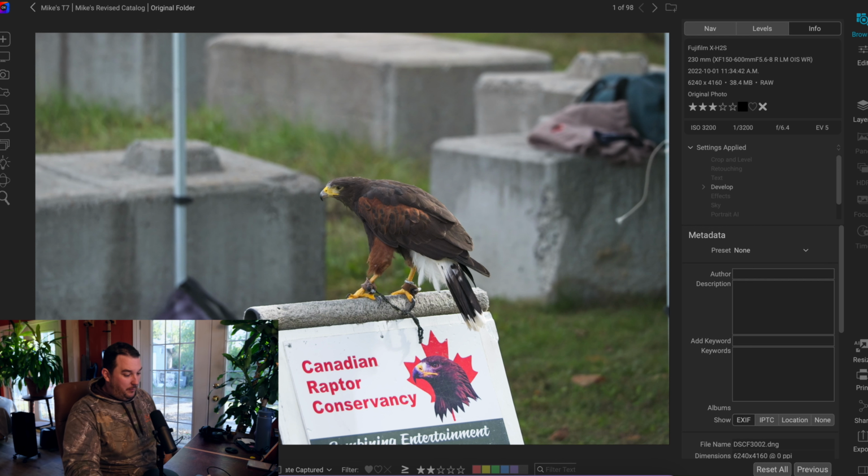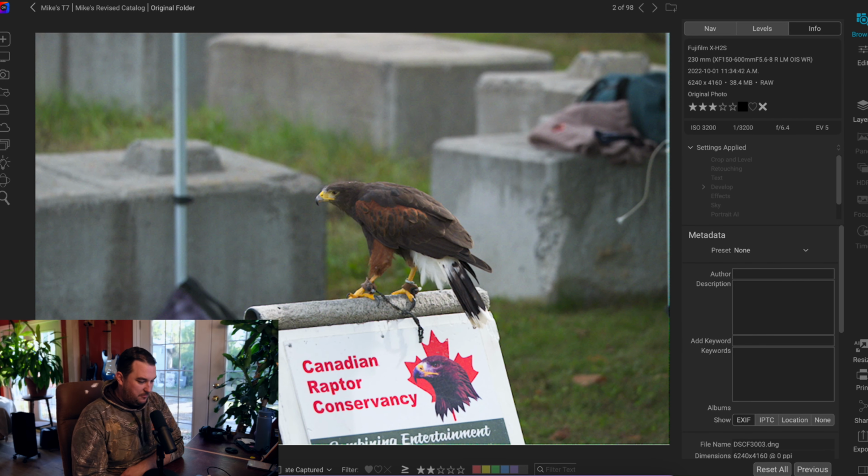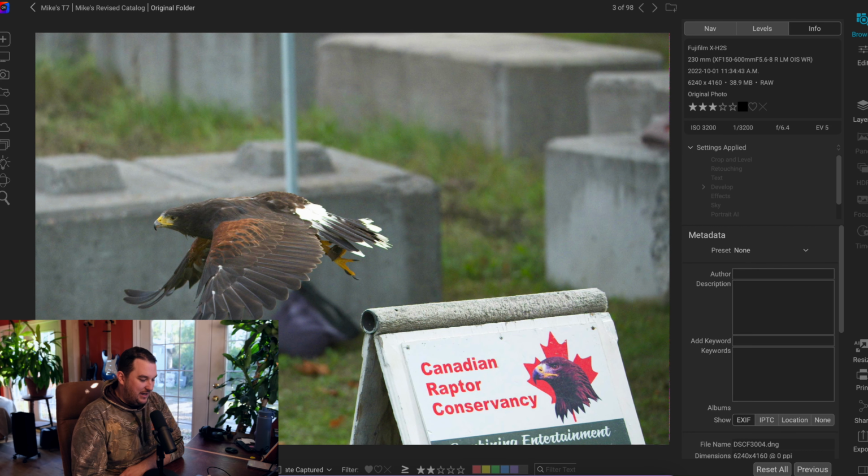So here's your first problem. If I was this close to a wild Harris Hawk, I would frame this and I'd be happy with it. But sitting on the bleachers, as you can see, this is where she flew, and I think I was using the pre-capture, which works pretty well. I was waiting for her to fly. But I mean, these are not good shots.